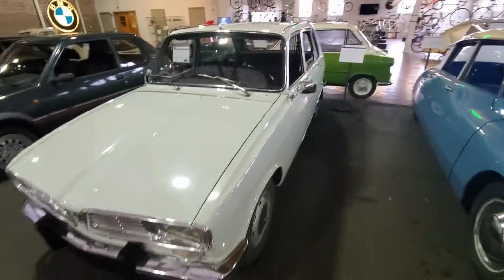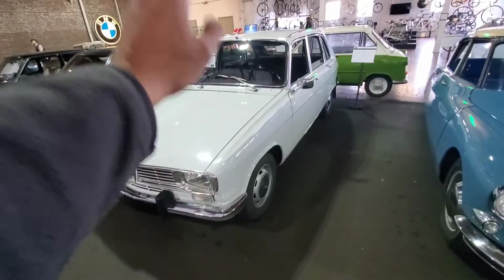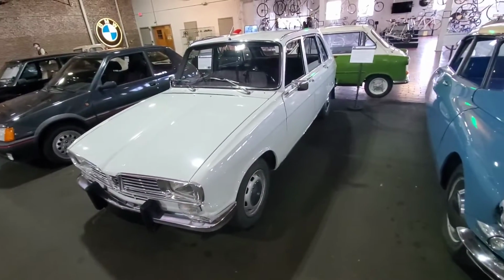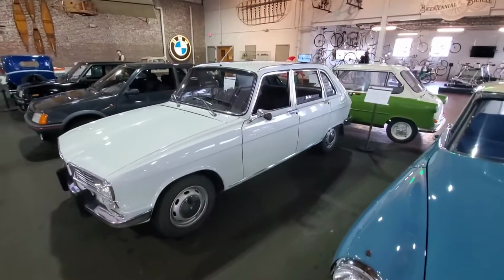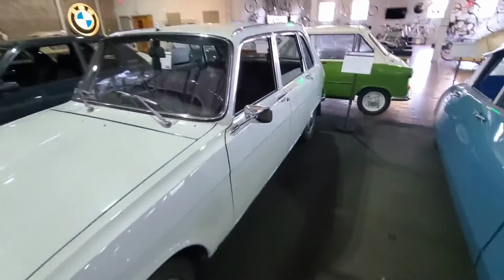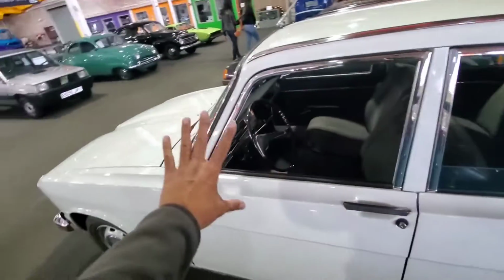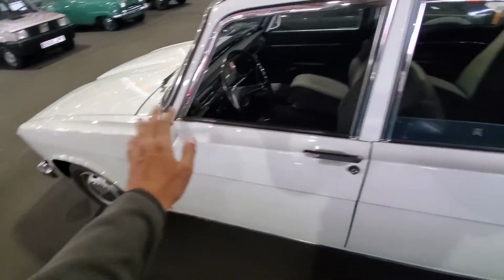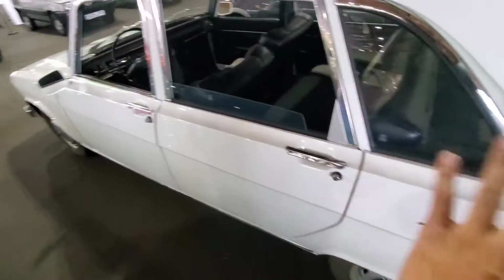Next, I think some Filipinos, tayo mga Pilipino, I think we're familiar with this car. This is the Renault R16 or Renault 16 back in the 70s. I think this is the wagon version, the estate or brake they call it. I think this car was available back in the Philippines, I think. I'm not so sure. Please correct me if I'm wrong, sa mga kababayan dyan.